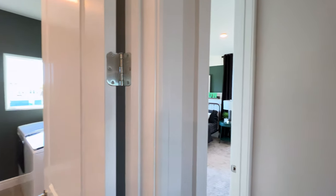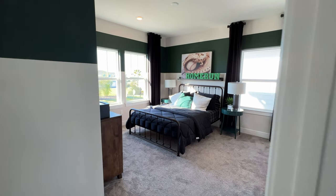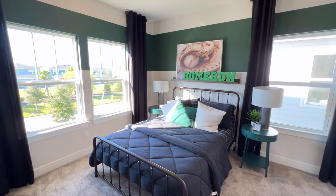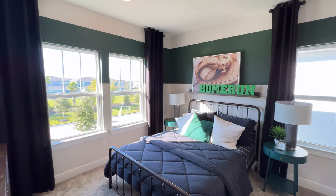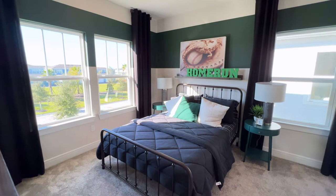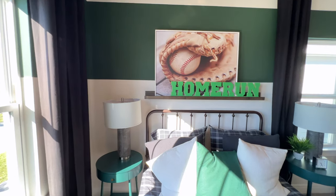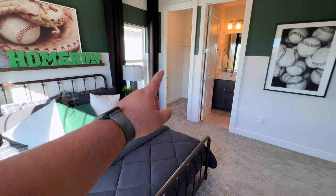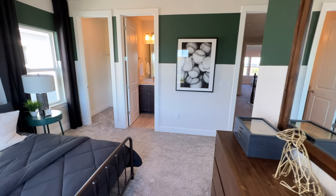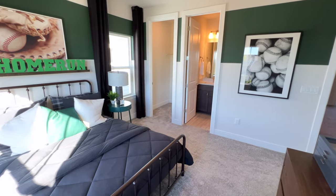We back out of that room and we move directly into another large bedroom. So this is an ensuite, another three windows. I told you this home has lots of windows. Very nice. Love the baseball theme of this room. And here you have a walk-in closet and an ensuite bath here. So you can see the size of this bedroom here. Very nice.